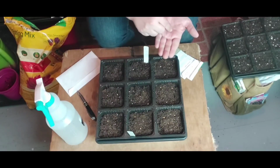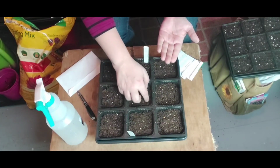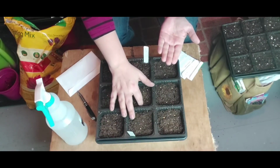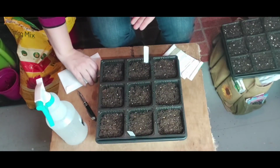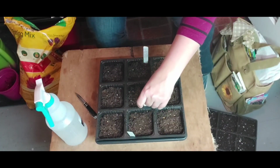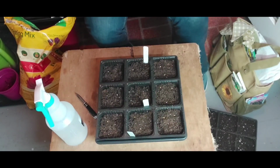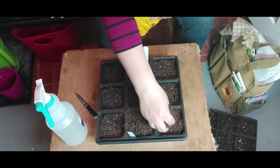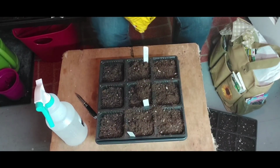And I'm going to grow more than just a couple. I did a germination test on them and they germinated just fine. I had a really great germination rate, but I only have 1 cell left, so I'm going to cram them in just a little extra. And there we go. Mystery Patio Baby eggplant. So I'm just going to give it a little bit in each, just enough to barely cover.